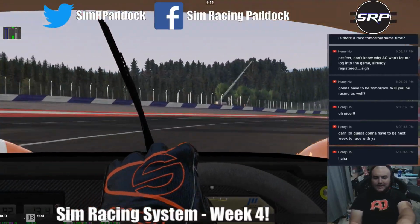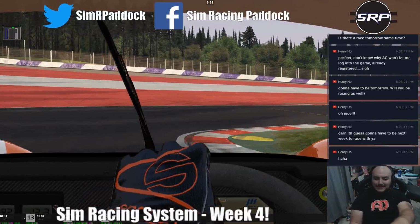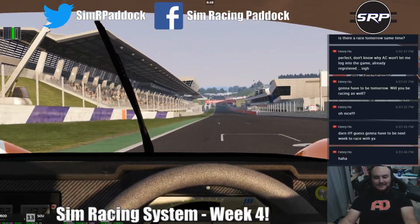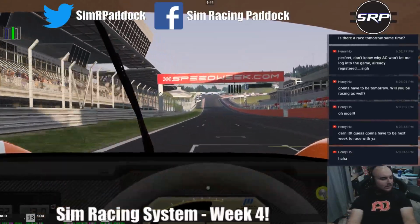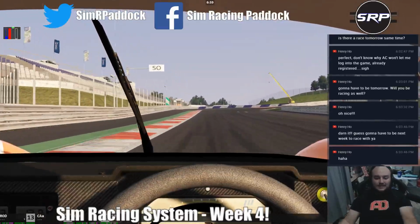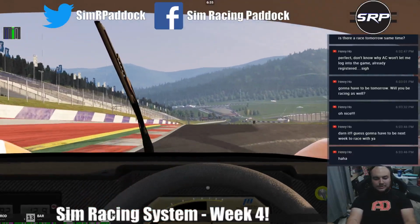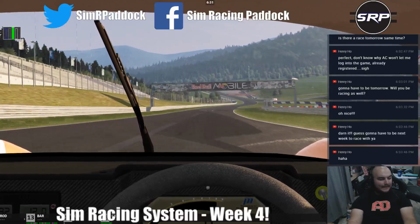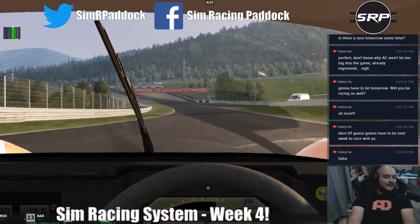Wait, I just realized why my frame rate's struggling. It's because I accidentally have display capture on at the same time as game capture. So after this lap, I need to adjust the settings. 129.46. Let's try one more lap. Okay, Salza hasn't finished his lap yet, I don't think.